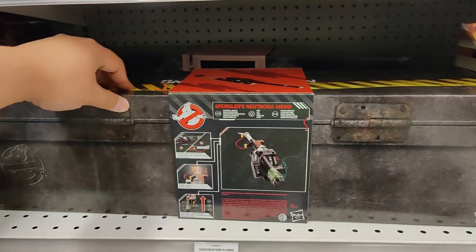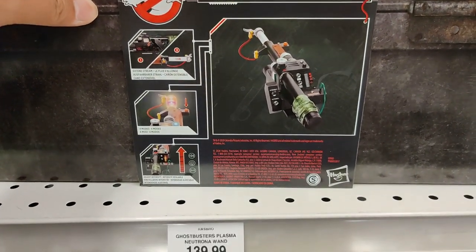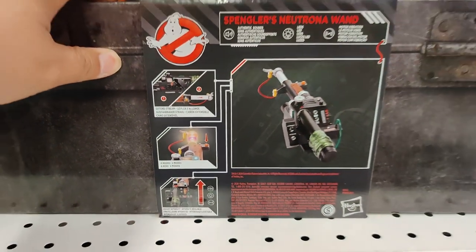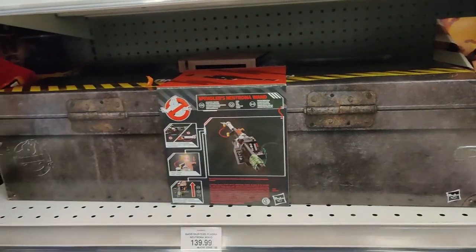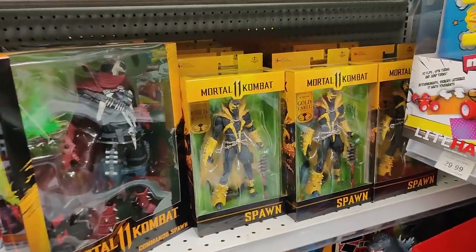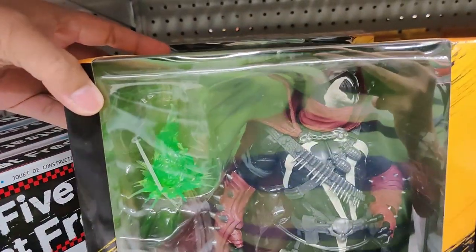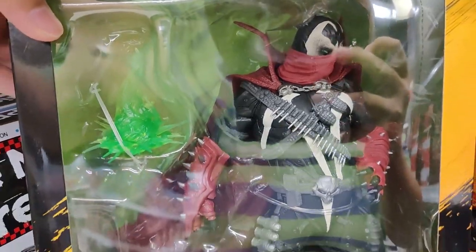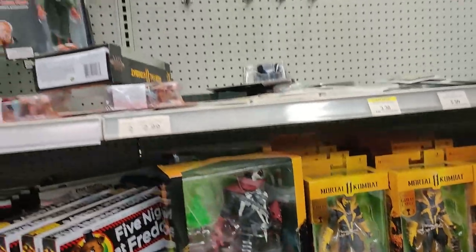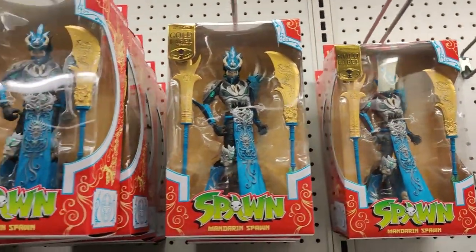Oh, yeah. Two neutrino wands. Honestly, guys, this is one of the best cosplay items ever. And as just a straight up replica, it is incredible. Sweet. Get them now, Toys R Us. Awesome. Whole bunch of yellow spawns. Gold label spawns. Crazy. Look at the size of this guy. What the heck? Mortal Kombat 11, man. Just nuts. Then we have our Mandarin spawns here. Always good to see them.